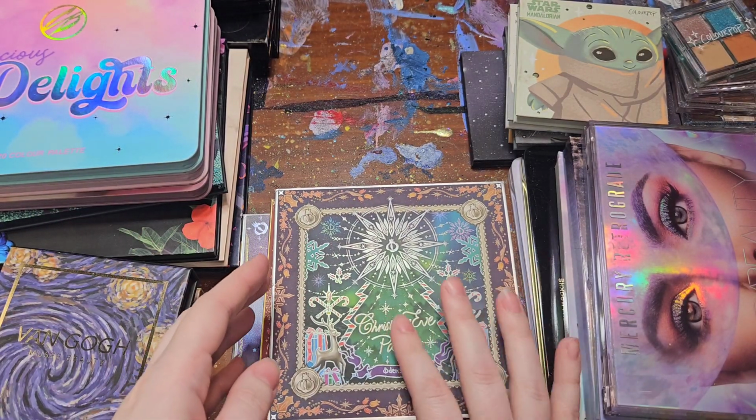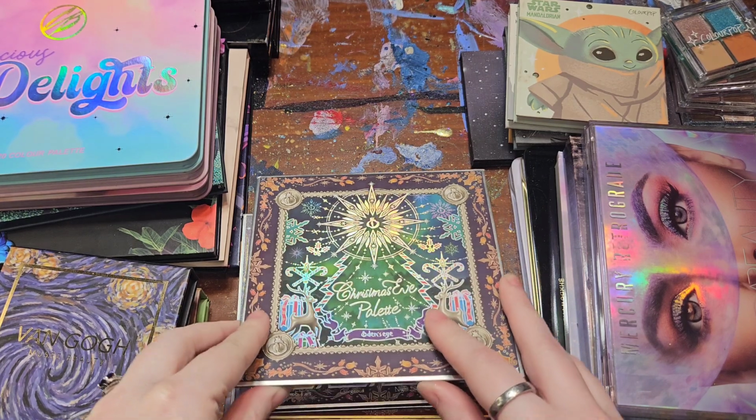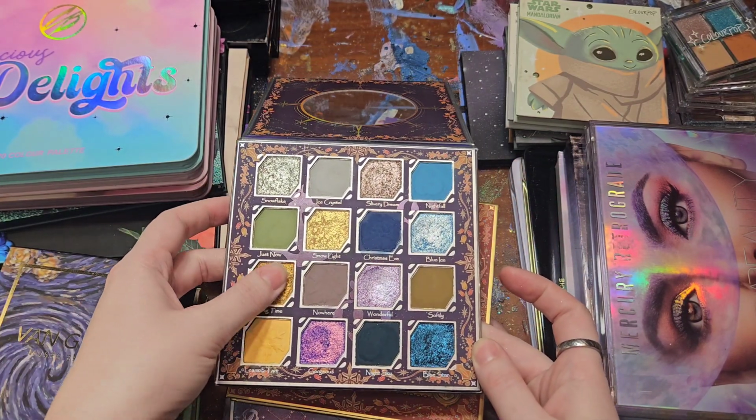And these are my two Christmas Odin's Eye palettes. So this is the Christmas Eve. This is actually my favorite of the two. I did recently do a video with these again. Ooh, I just shoved my finger all in that. Oopsies.